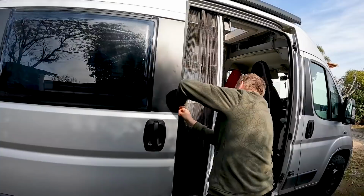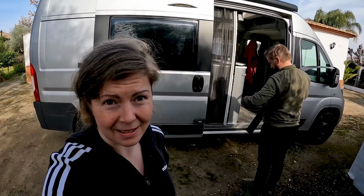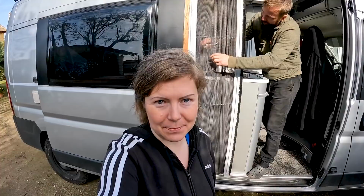We are ripping out our bug net that is broken and going to fix it once again. It's really a pain in the ass to fix. You cannot buy spare parts for this bug net, so you have to replace the whole thing. And do you know how much this bug net costs? A lot. It's several hundreds of euros. I think like 600 euros or something. So that's way too much for a bug net.